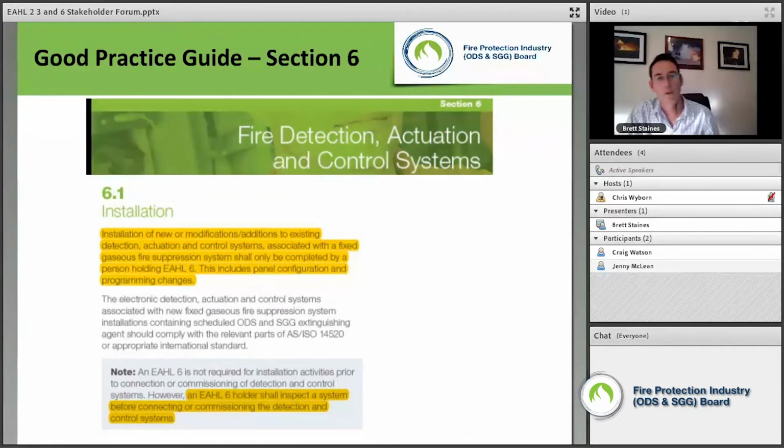Okay, so the good practice guide, section 6, talks about the fire detection, actuation and control system. Section 5 was really about the suppression system itself, the cylinders and pipe work and discharge nozzles and so on. Section 6 of the good practice guide is focused on the detection, actuation and control systems. And this is where license category 6 comes in.